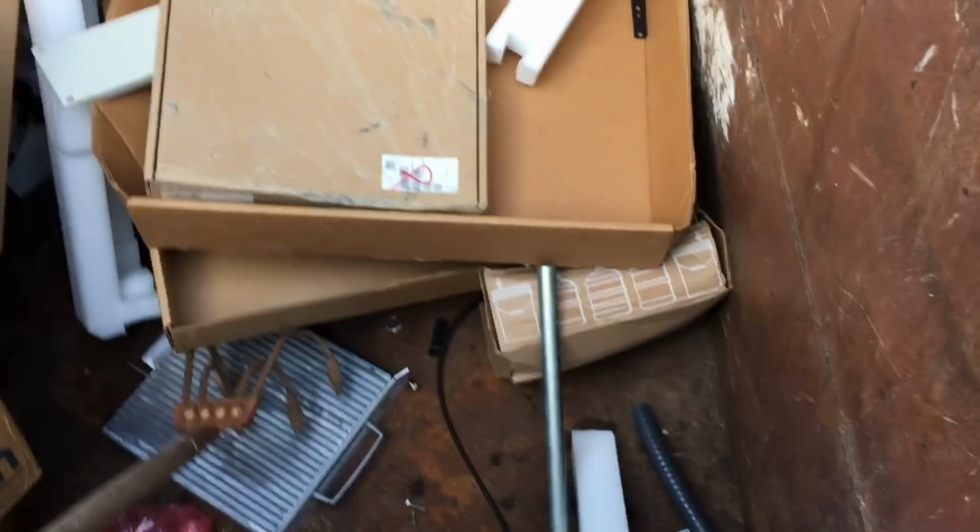Oh, it's more copper. Yay! Sweet, more of that copper I just took apart yesterday. Nice. Sweet. It is. That's the bad boy right there I need. More copper.